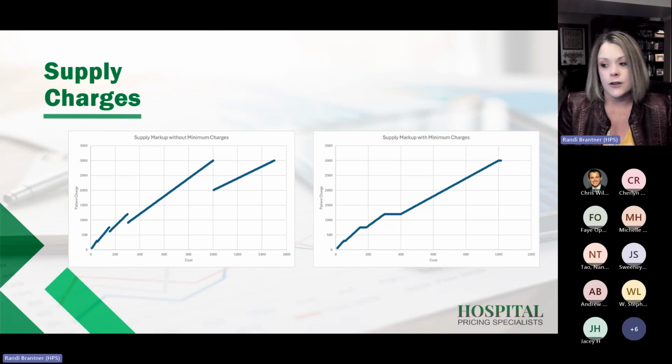So as we see here, there's a huge gap on the left-hand graph around the cost of $1,000. What's happening in this example is that the facility has a multiplier of 3 on items that cost under $1,000 or between that $300 and $1,000 range, which means that $1,000 cost is being charged $3,000. However, if something costs $1,001, it's only being assigned a multiple of 2, making the patient charge $2,000. So in this situation, we're charging less for items that cost more.